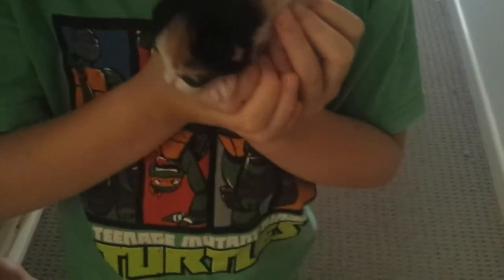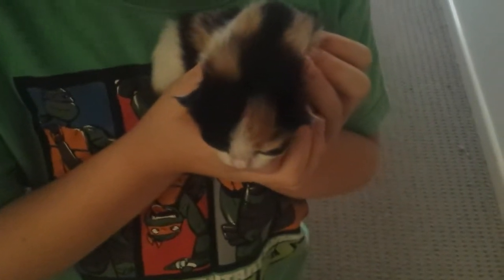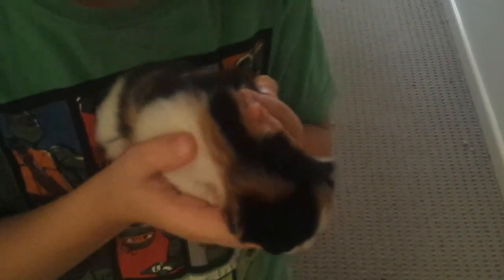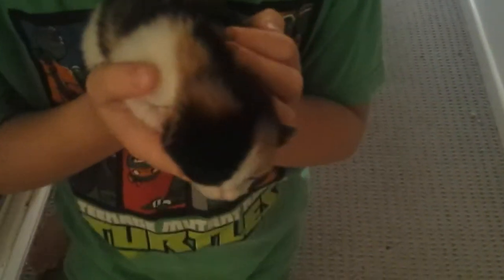A girl, and she doesn't like to be picked up. She's a tricolour like a mum, and she's the only girl from the 5 kittens. Right. She's got one eye open too. One eye open as well. So one now until they all have their eyes open, or a couple more minutes.